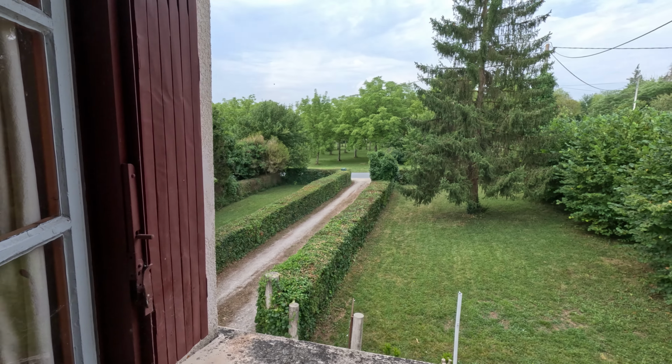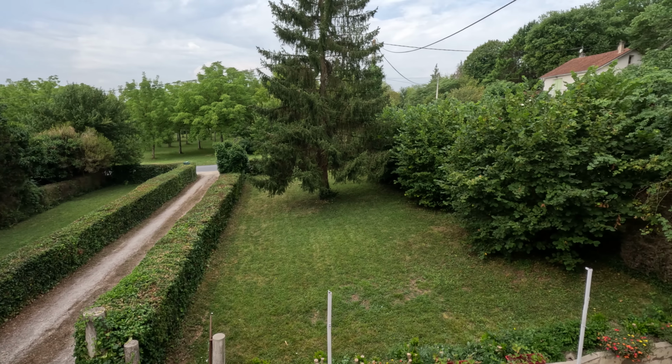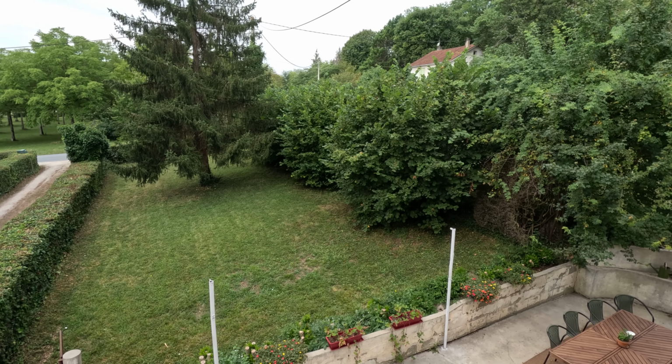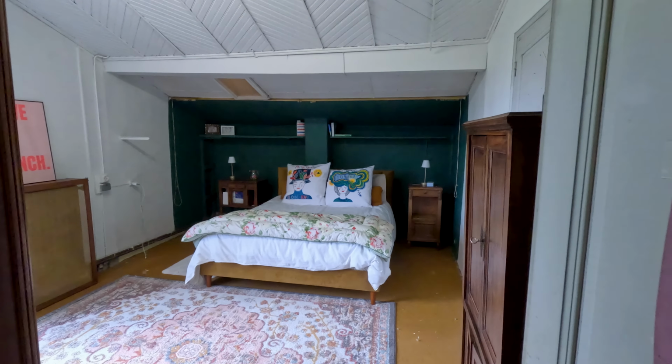Renovation plans will be to turn this into our master bedroom. It's got great views down at the garden and the side of the house as well. The large windows and high ceilings give it great light in the morning.